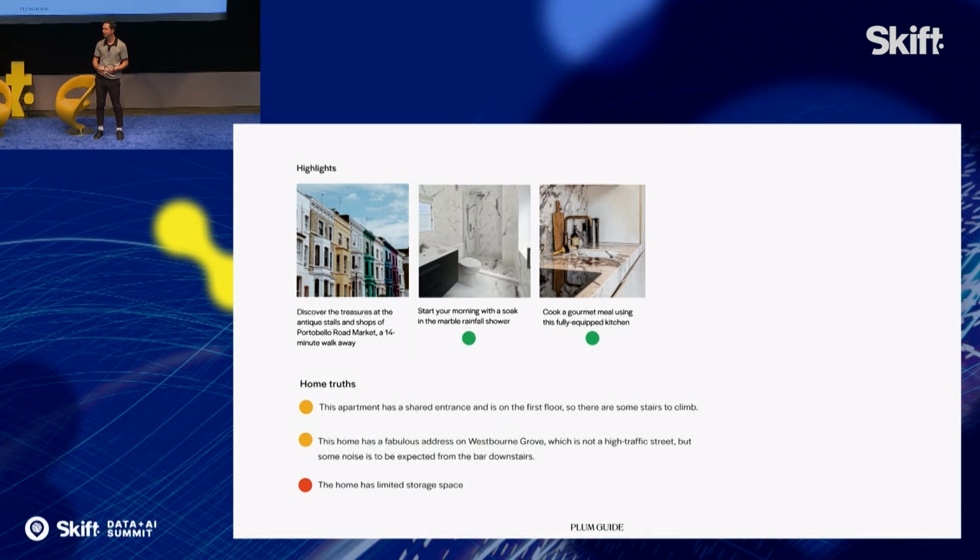So if you're a foodie and you love shopping and wine, if you're like my mother and you won't go anywhere that doesn't have a fully equipped kitchen like hers at home, then this is the place for you. But equally, if you are fanatical about your sleep and you need it to be perfectly quiet, you probably shouldn't stay here because there's a wine bar downstairs, which it calls out. Equally, if you have mobility issues, it's important that you know that it's not for you.